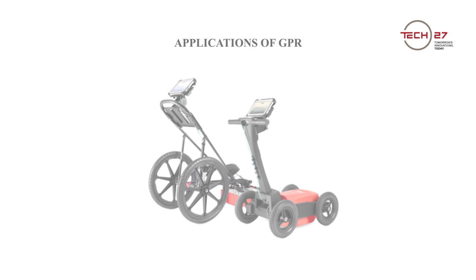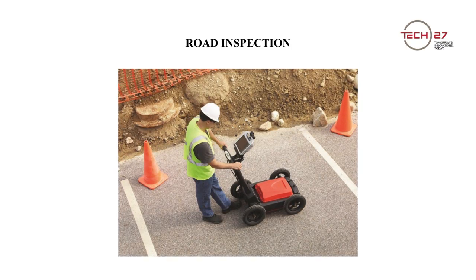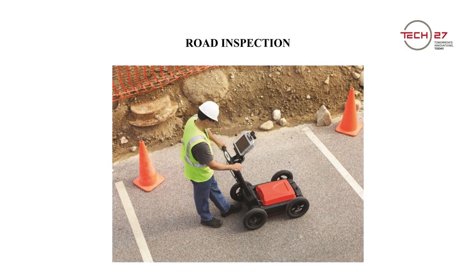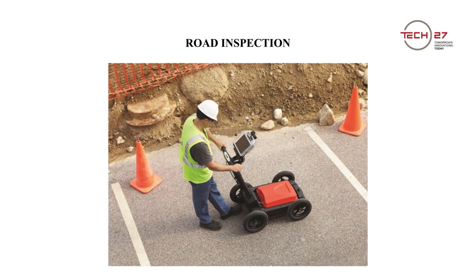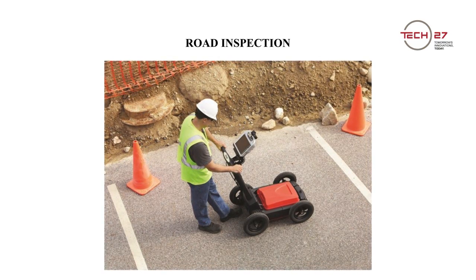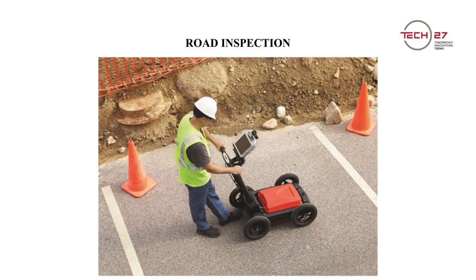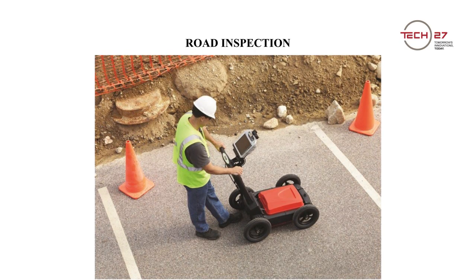Road inspection. Tech27 Systems can provide a safe, reliable and non-destructive method to highway professionals, engineers and transportation departments to evaluate roads for pavement preservation, planning and rehabilitation. We offer clients a quick and effective way to determine pavement layer thickness. With GPR, we can evaluate base and sub-base layers with data collection densities not obtainable by traditional labor-intensive methods, such as coring.